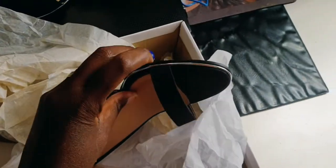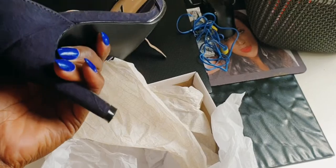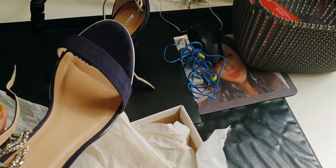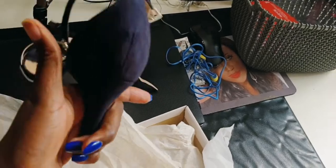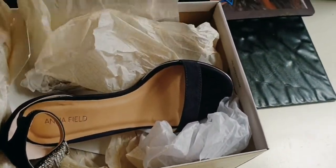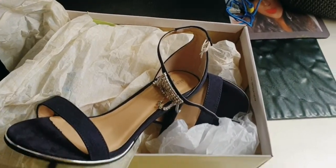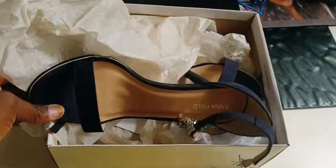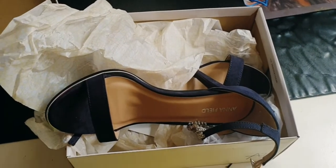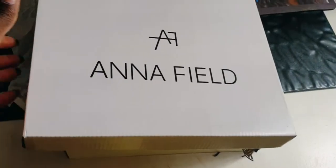So they have this kind of silver detail, and I just think it's very cute, and the heel is very comfortable because it's not that high. And this is in dark blue or something. Yeah, it was in dark blue. This is not black, it's kind of dark blue. So yes, I got this from Anfield, and I'm so happy with it. I'll put a picture here to show you how it looks on my feet, so you can see how they look on. So yes, that's what I bought from Zalando, Anfield.